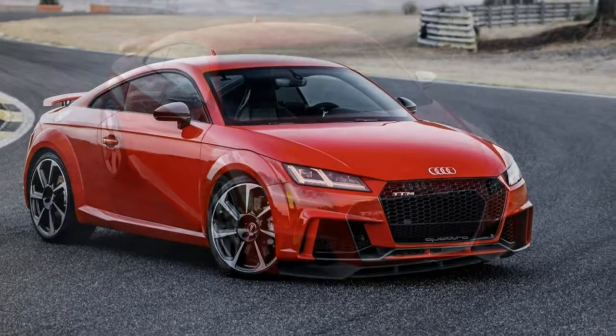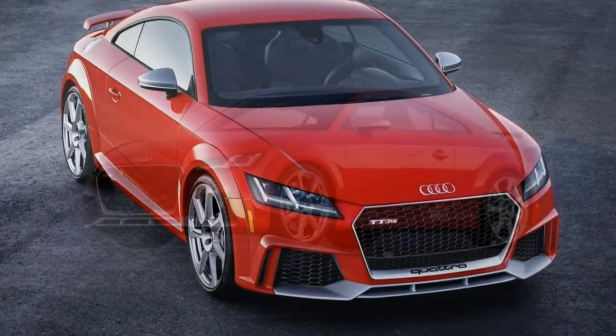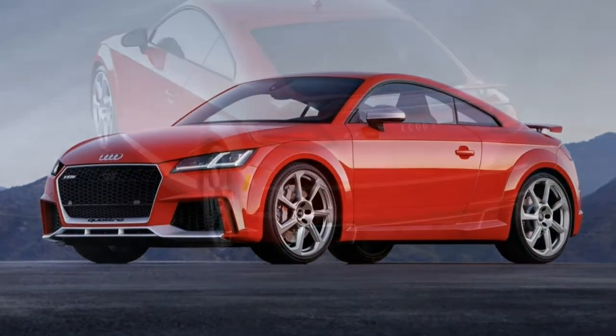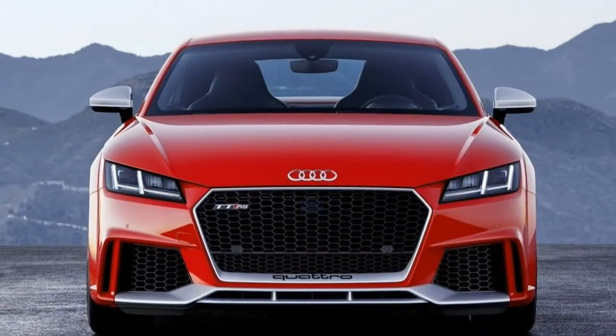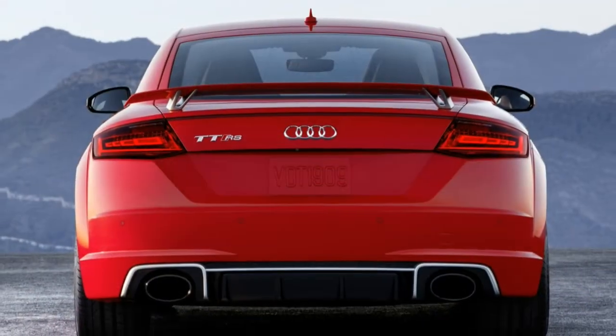Interior. Like most Audis, the TT RS interior is ultra-modern and elegantly simple. Materials are top-notch, and everything has a premium look and feel to it. This cabin simply makes you feel special in a way that few cars at any price can. The tiny rear seats are suitable for small children only.